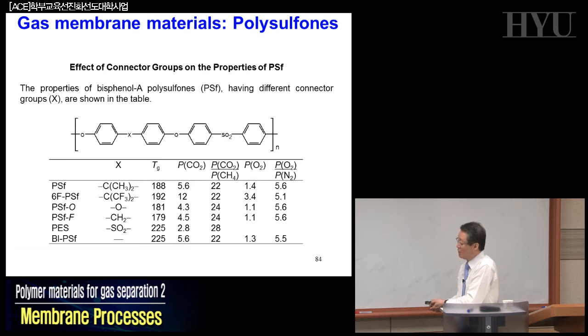Bromination, however, this is the polyether sulfone rather than just the polysulfone. So the ether group is replaced by the sulfones in this case. If you brominate them, then the TG is about the same, but bromination in the substitution sites will contribute to an increase in the permeability in many cases. Okay. So by manipulating those substitution strategies, as well as by just changing the monomer strategy, you can manipulate those permeabilities, although it's not that great.